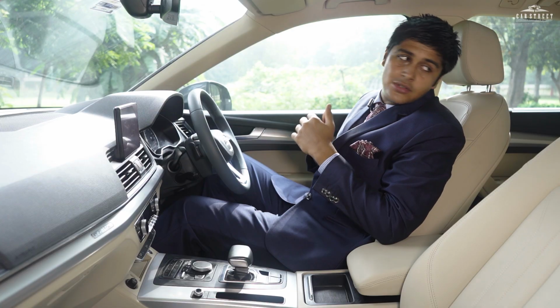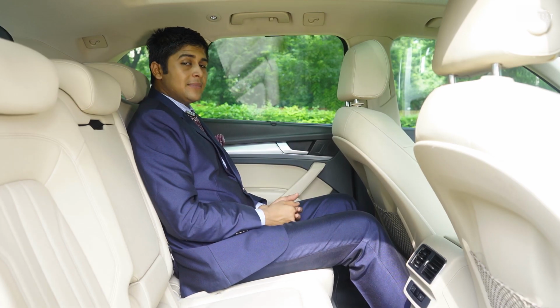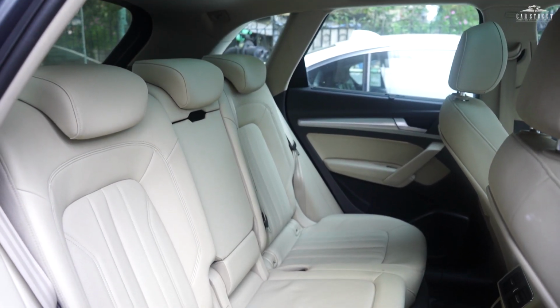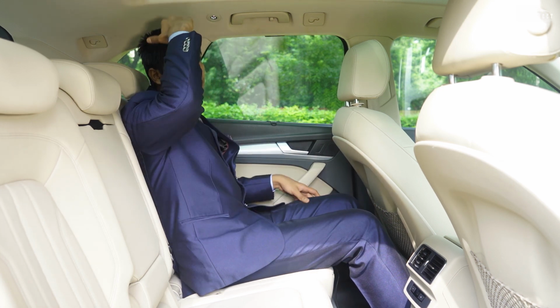So now let's talk about the rear seat of this car. As you can see, we have a lot of space inside the rear seat of this car. I have a lot of leg room, lot of thigh support, and more than enough headroom.